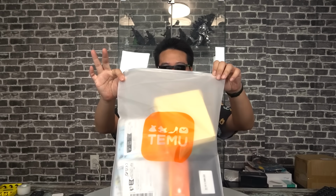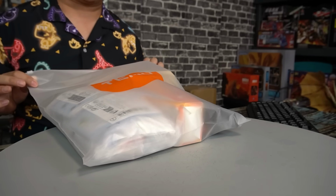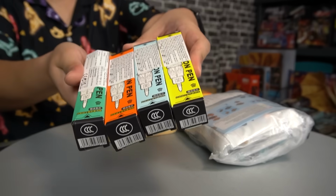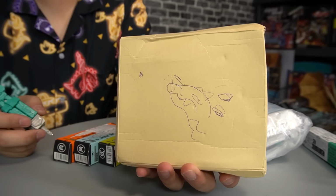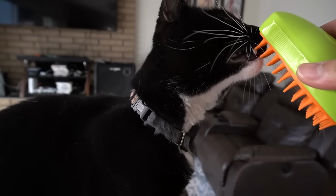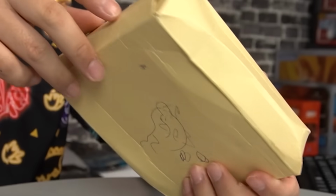And as you can see, they've sent me a bunch of stuff today, so let's crack this bag open. We got a couple of pens, but not just any pens. These pens can transform. A steam pet brush that's supposed to make dealing with shedding easier. Goji seems to like it. And what's in the sus box? A hot glue gun, which I will be using for purposes.